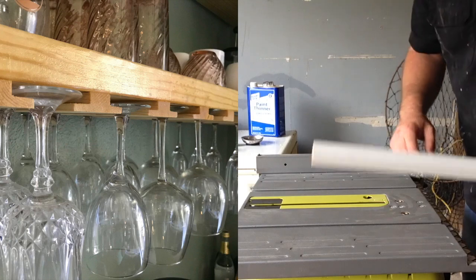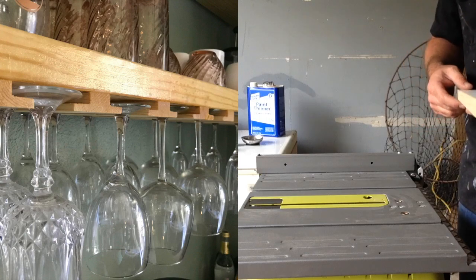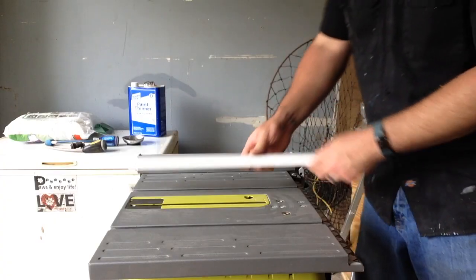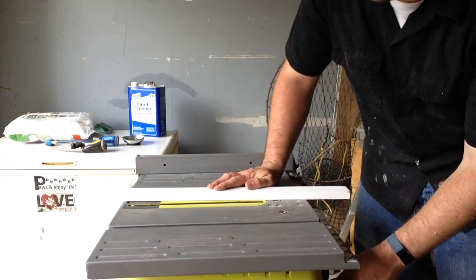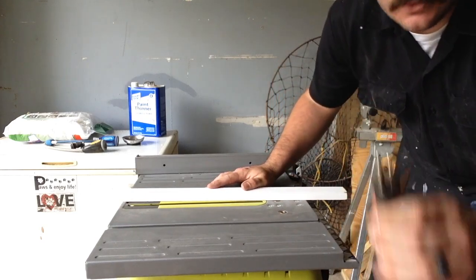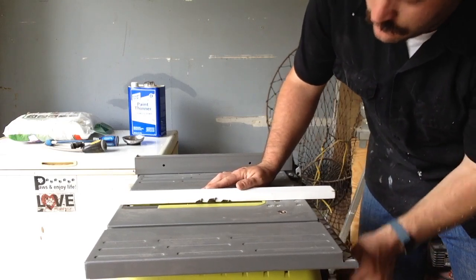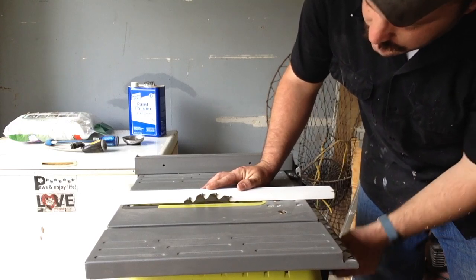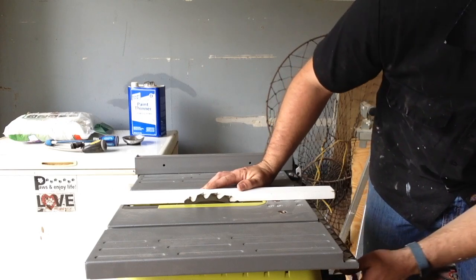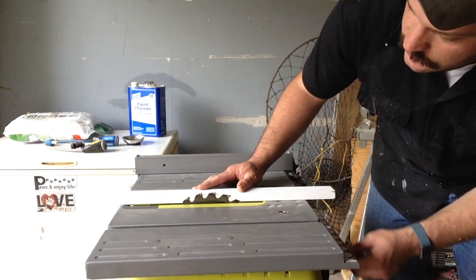I'm going to start working on the wine racks that are going to be hanging underneath the 2x12s. I happen to have a piece of scrap 1x4 to set my blade height, so I don't have to lug around that 6-foot piece. So what we're going to do is just raise the blade up. Again, this is unplugged. So we're going to raise the blade up, and we want it to just come past the 1x4 just a little bit. I don't know if you can see that very well, but it's coming up just a little bit past it.